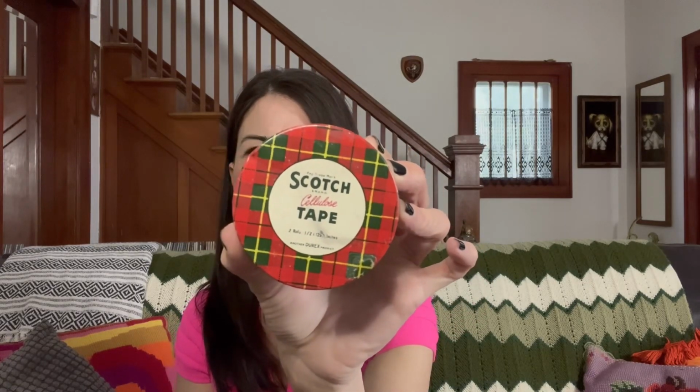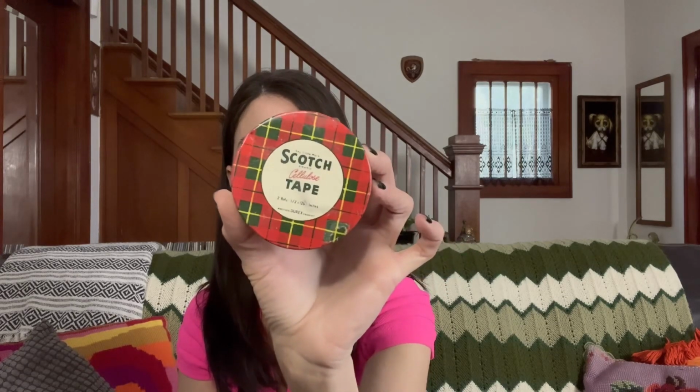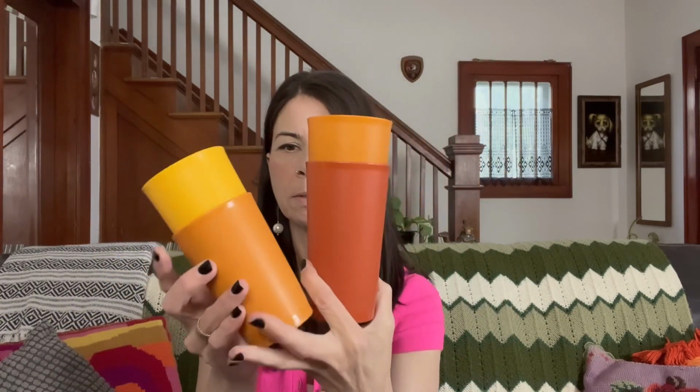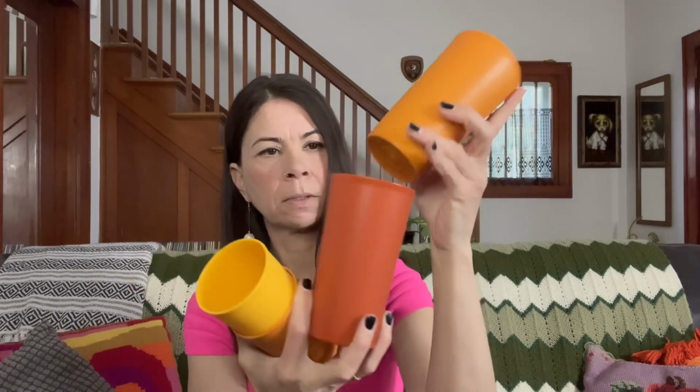So I found a Scotch tape container, a metal vintage tin, and it was $2, and these are really great for Christmas displays. And some vintage retro Tupperware tumblers in really nice condition. They were $1 each. I sell quite a bit of Tupperware in my shop.